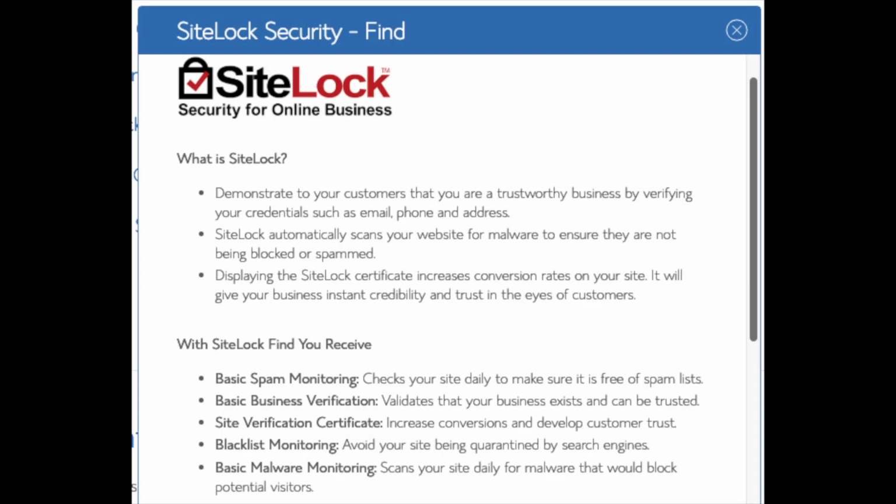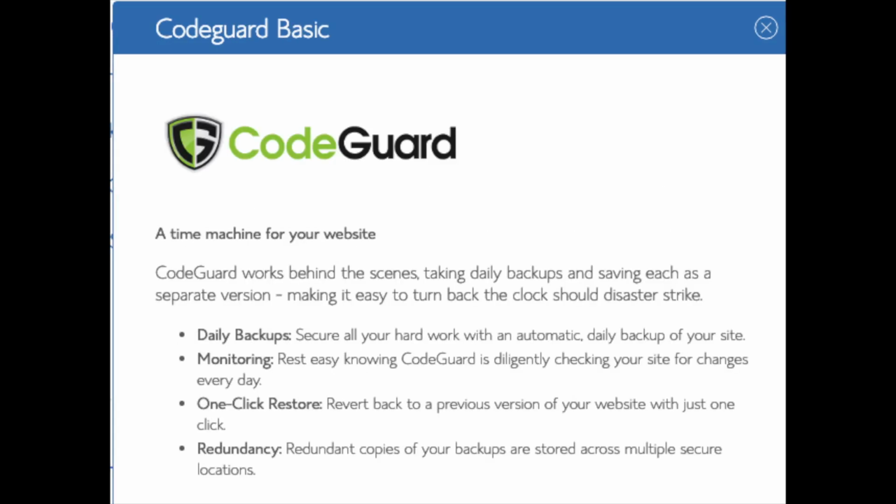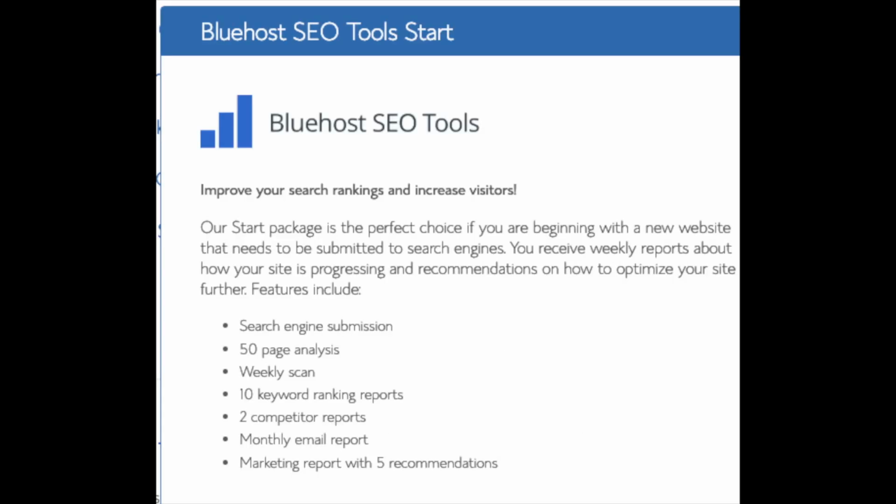SiteLock Security Find is security for your WordPress website and protects it from hackers. I'd unselect this as there are really good free alternatives. You'll see CodeGuard. CodeGuard creates daily backups and allows you to restore your site with a click of a button in case something happens. There are free alternatives that work just the same. SEO Tool Start you can keep unselected. This add-on will submit your site to search engines and provide a report on your site ranking and keyword rankings. Submitting your site to search engines you can do for free.